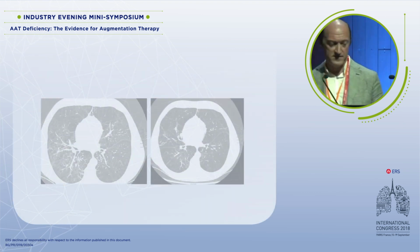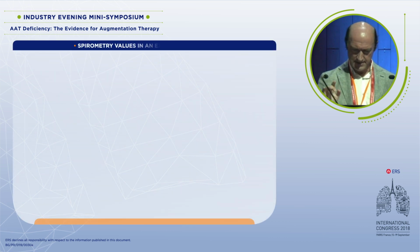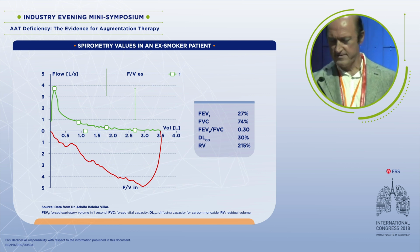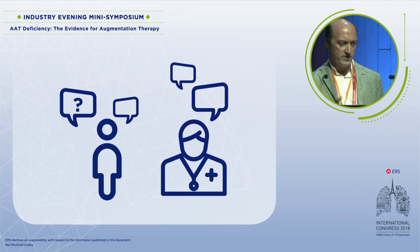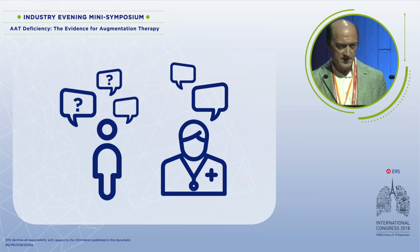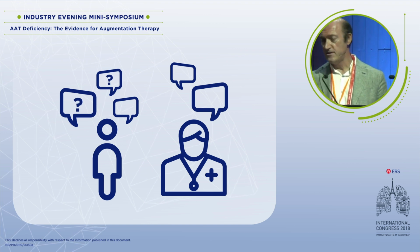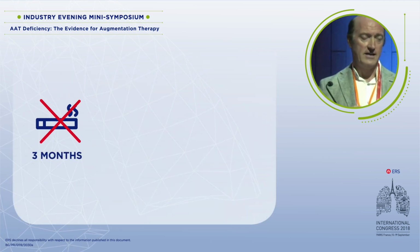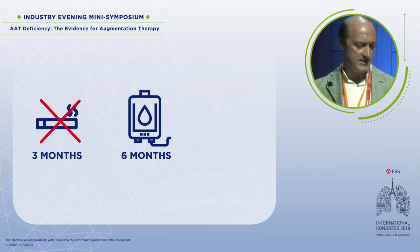This is the CT scan of this patient, showing panlobular emphysema, widespread throughout both lungs. This is the spirometry. You can see a very, very severe condition of this patient. We followed this patient once a month to talk with him about the disease, the severity, the risk of mortality, the treatment, and the possibility to improve or, at minimum, not decrease the pulmonary function. After 3 months the patient stopped smoking, and after 6 months without smoking, we started with Prolastin.